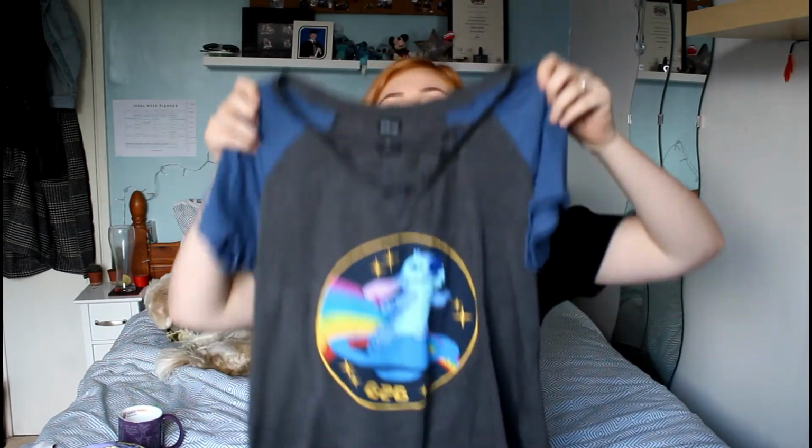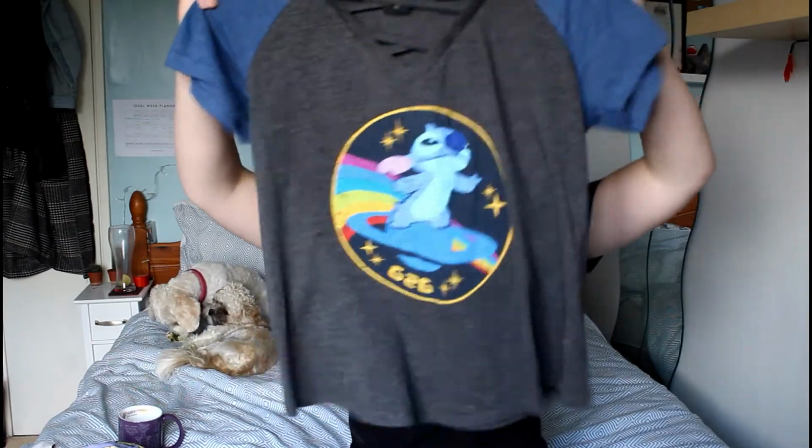So the first one I got, let's see, what should we go with first? Right, we'll go with the disappointment first. So you're probably going, Rachel, you bought something you're disappointed in? Yes, I did, but it's not Disney, technically, it's Hot Topic, so could be way worse. I bought this top because Stitch is my favourite character, and I saw this and I liked the whole retro look, and I got very excited and I forgot to try it on. So I got home, I tried it on, and it is literally like a square on me.